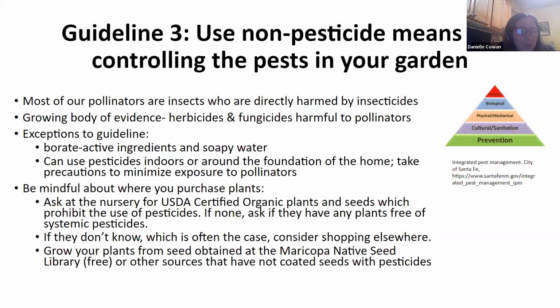You can grow your plants from seed. The Maricopa Native Seed Library has seeds that have not been coated with pesticides. A lot of seeds that you buy from commercial seed companies can be coated with pesticides, and then the entire plant that grows from that seed, leaves, fruits, everything, is contaminated with pesticides. So this one is probably the biggest ask, asking people not to use any pesticides of any type. And there's some more information on the website about this.